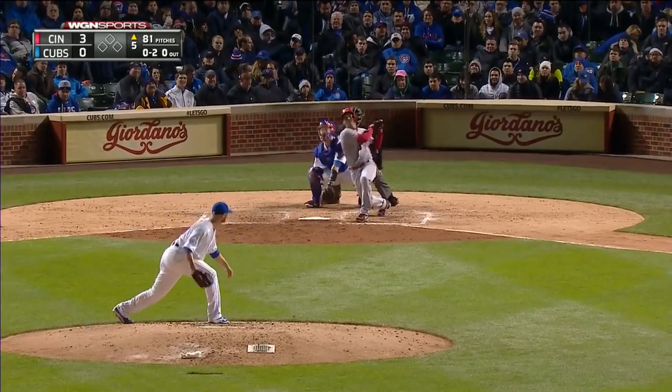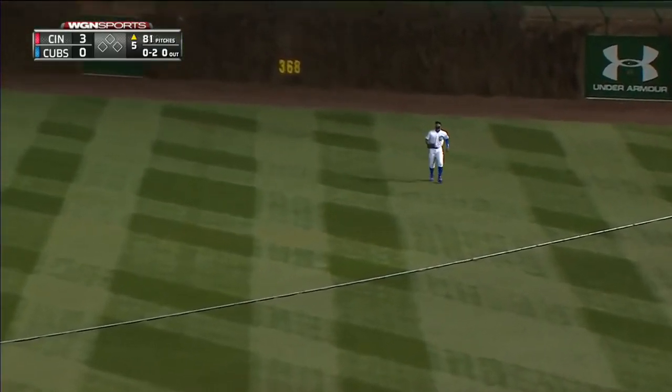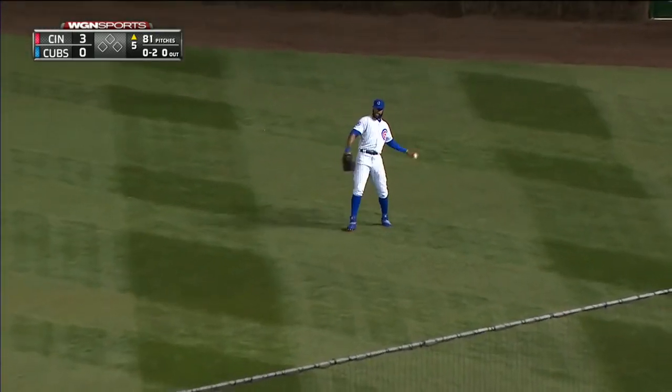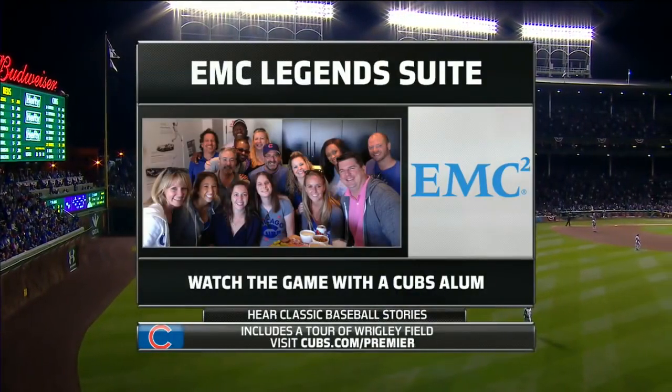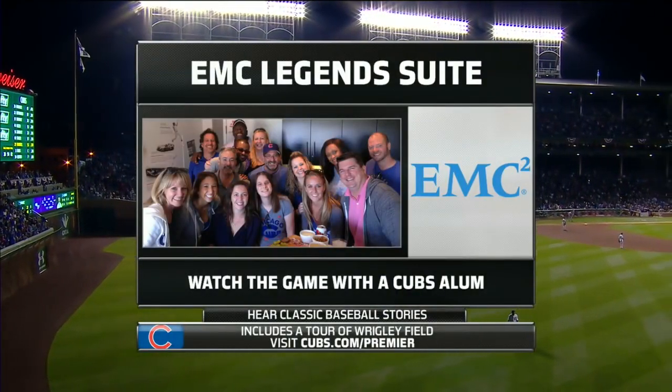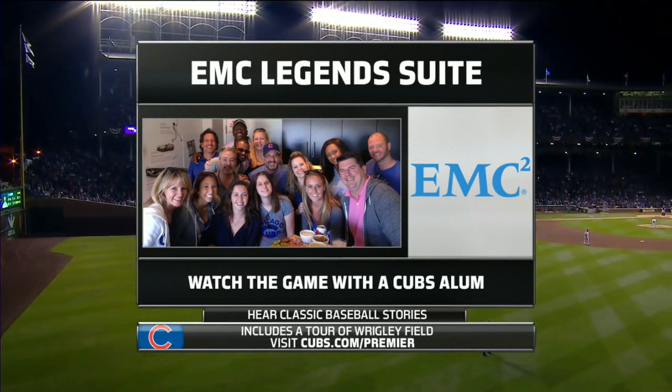And once again, the 0-2, and this ball is hit routinely to right. Hayward now coming in a little bit as he went back originally, but in medium-deep right field for the first out of the inning. Cubs down 3-0 here in the top of the 5th inning, and it'll bring up Suarez. He's 0 for 2 on the day.